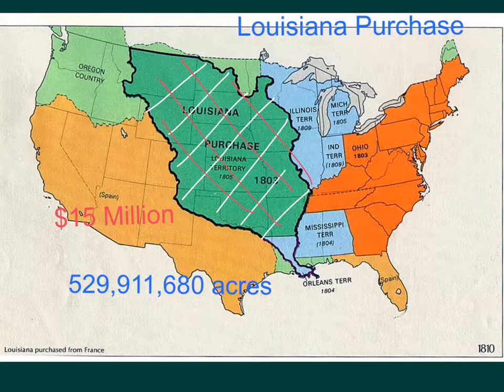And how did we acquire it? How many people died for this land? 0. There's no bloodshed. Phenomenal, right? And fourthly, it puts the United States in position to become a world power. Typically, world powers are large nations. It puts us in position to become a world power in the future.